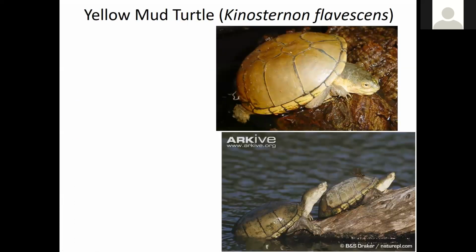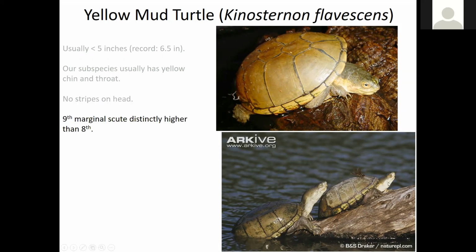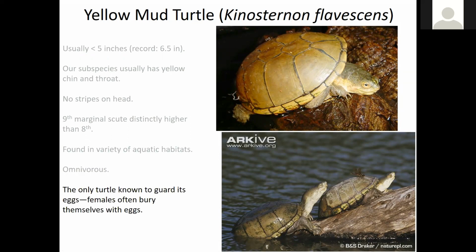First species, the yellow mud turtle. Another small turtle. All these turtles are typically less than 5 inches long. And so our subspecies, here I am going to use color, typically has a yellow chin and throat. No stripes on the head, but a yellow chin and throat. I don't want to talk about that. Found in a variety of habitats, omnivorous. Now, remember I told you there's only one turtle species that's known to guard its eggs? This is the one. The females often bury themselves with their eggs.